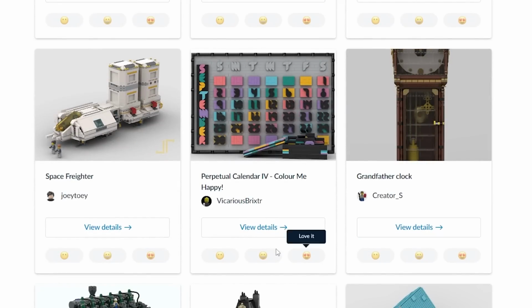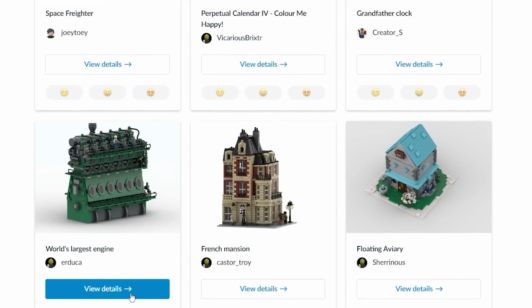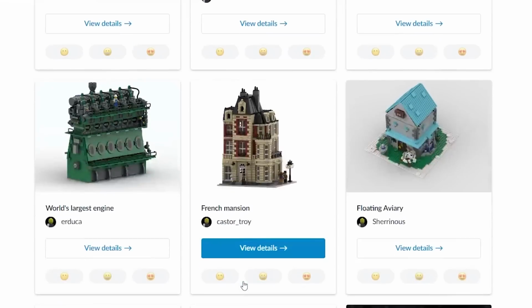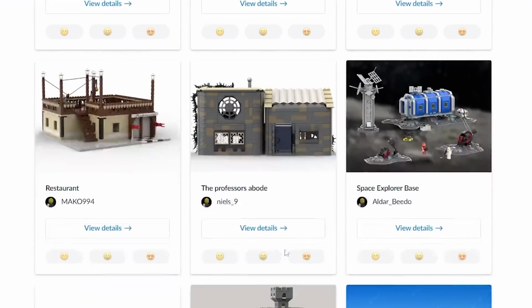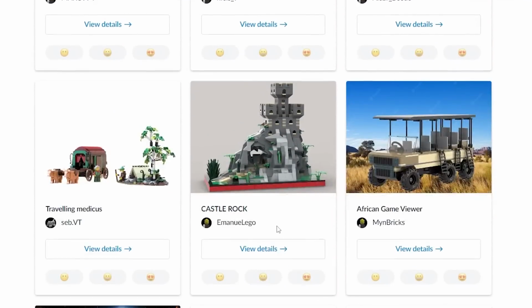That grandfather clock looks pretty cool. Oh, there's the alphabet. So it'll actually show you how to do letters and numbers using small tiles. Whoa, look at that engine. Pretty neat. And also a nice looking modular building there. Something having to do with space. That actually looks really detailed right there. The Space Explorer base. Look at all that rock work there.